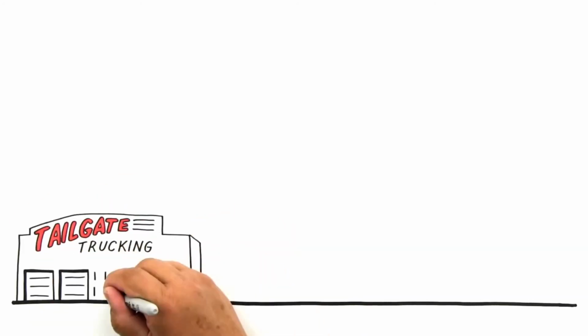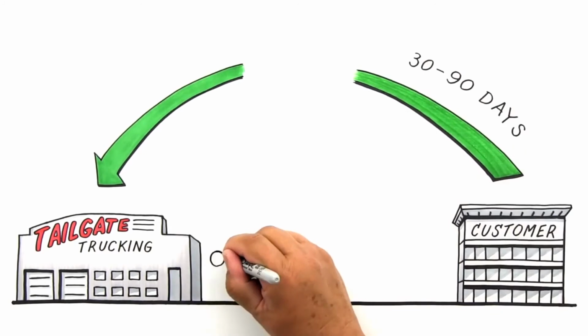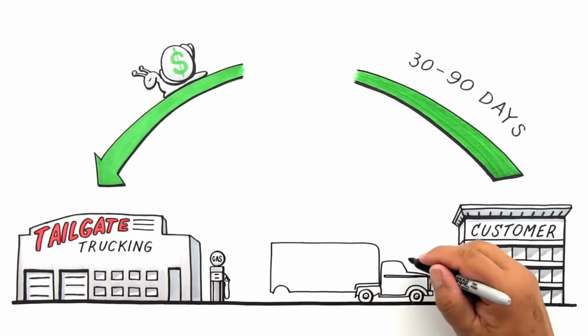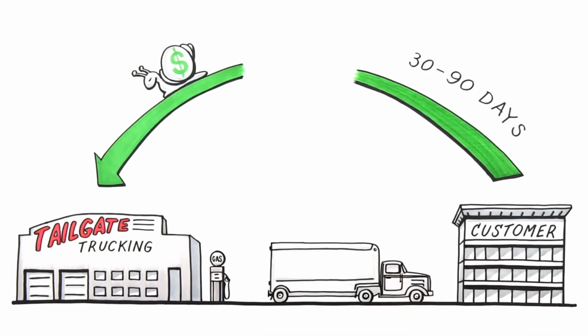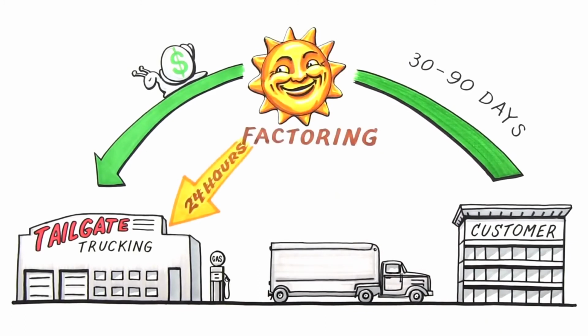Basically, it gets you paid fast. You haul the freight, you send Triumph your invoice, Triumph takes a little fee, and they pay you right away. So you get to pay your employees, you get to pay your truck payment, you get to pay your insurance, you get to pay your fuel, and the wheel keeps spinning. The cash flow wheel keeps spinning versus you maybe having to wait 30 or 45 or maybe even 60 days to get paid on some of your invoices.